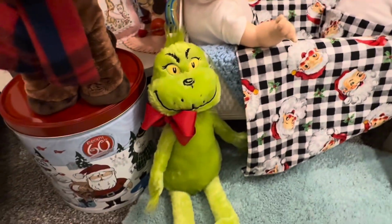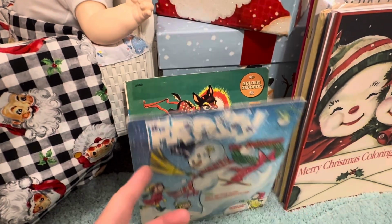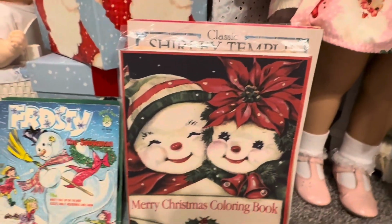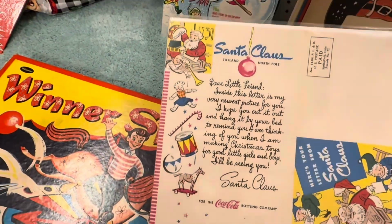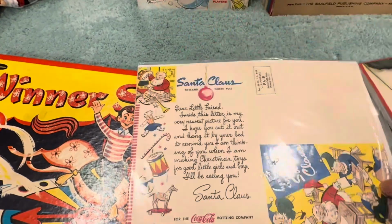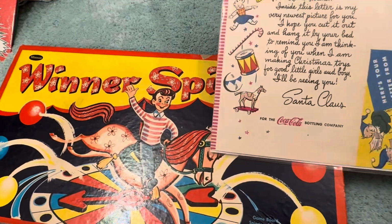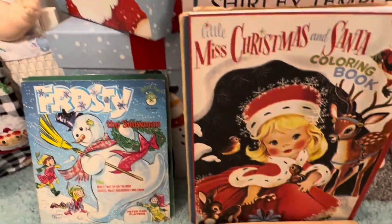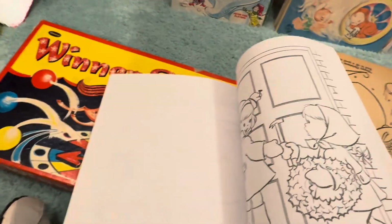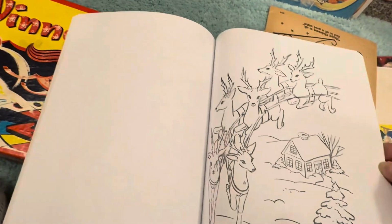And then here is my Grinch, the little book that I got, and I got some Christmas albums, 45s, and I believe I got these on Amazon. Coca-Cola made this that you could mail off. It's a letter from Santa, actually. And that was at the antique shop. This was at the antique shop. Here is another of the Amazon coloring books that you can get. And look at that. Just look how sweet that is. The 50s and the 60s just had their own style. So, very cute.